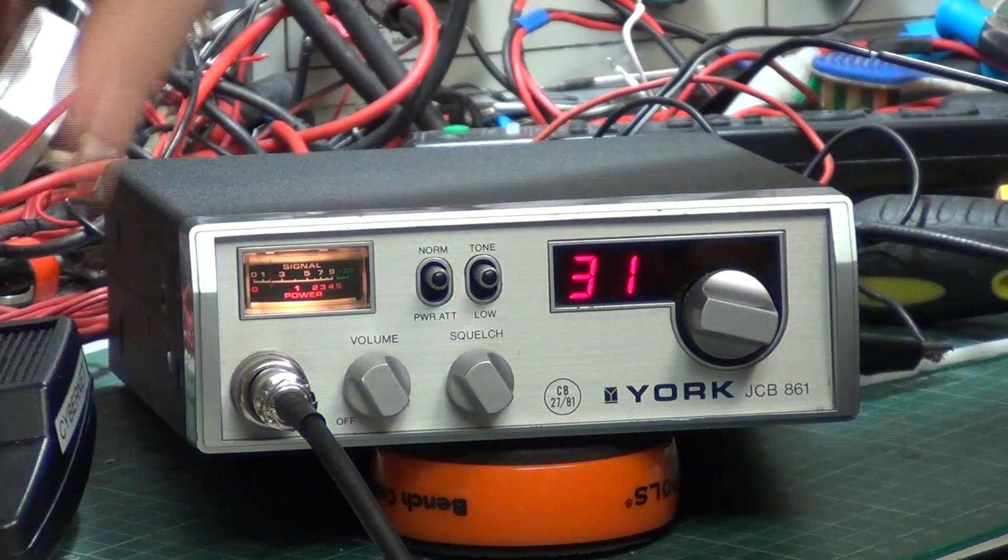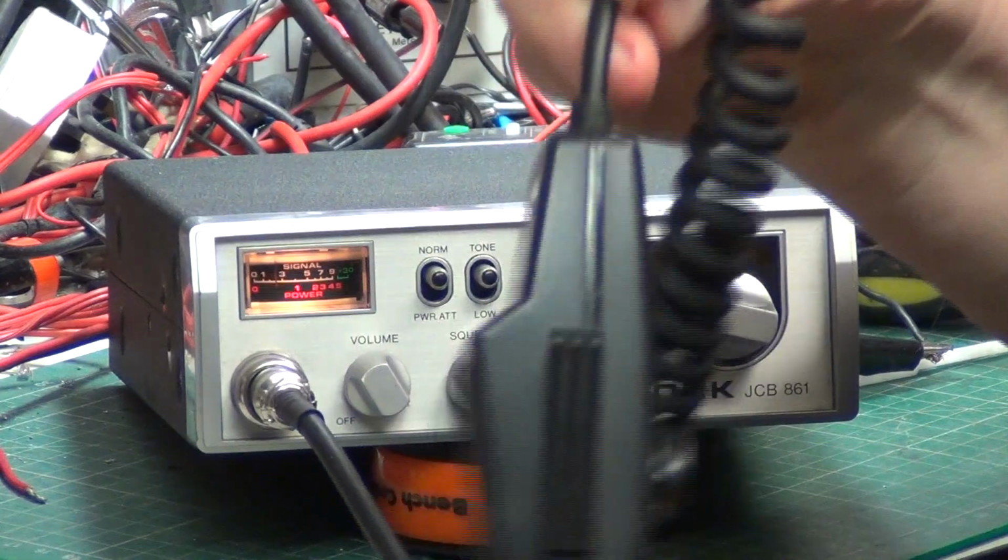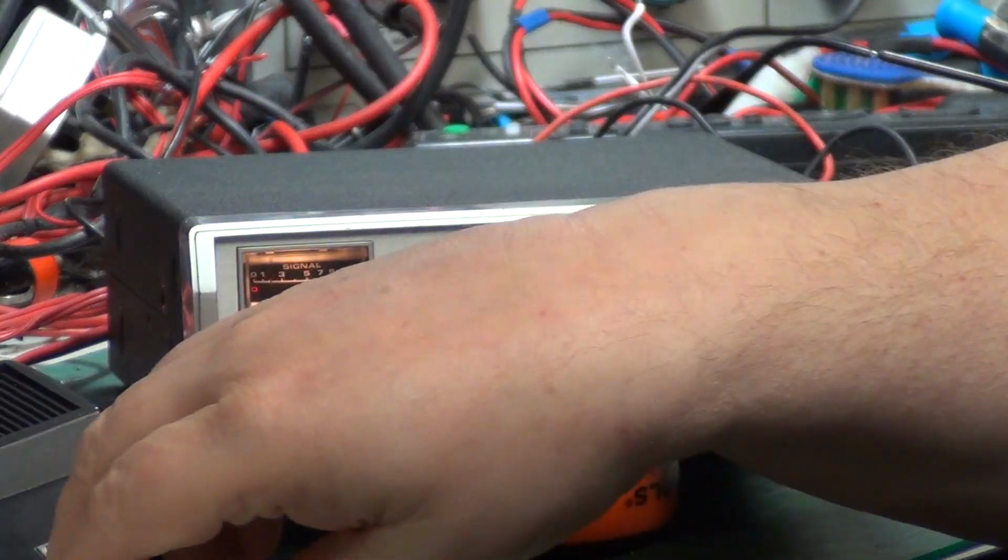Well, that worked absolutely great. No frills set. It does have the tone thing. And we'll go through to our base station, see what it sounds like on my standard replacement mic, and also it's come with the factory original coffin mic.